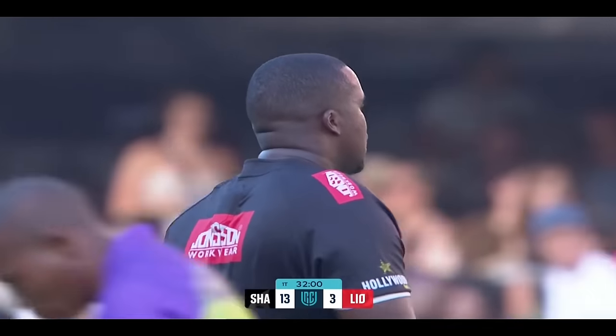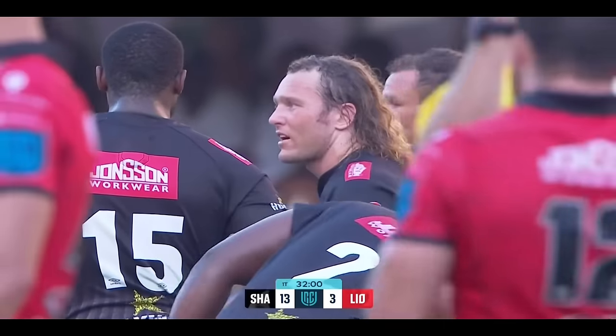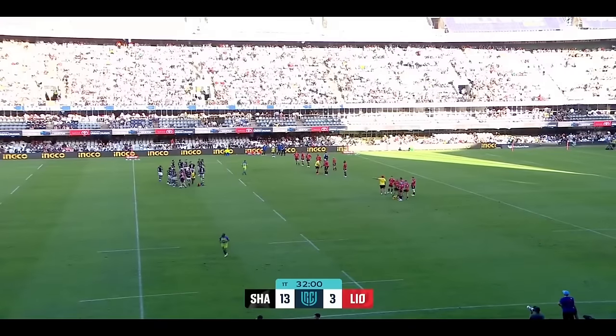Starting ahead of Kieran van Vieren today. Sees Danny Uster out of the squad. Of course, everybody waiting for the one and only Bongi Mbonambi.